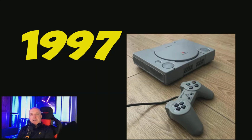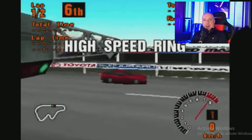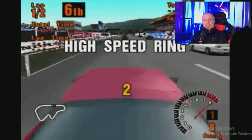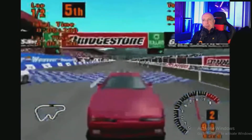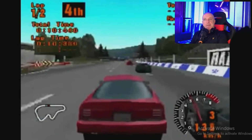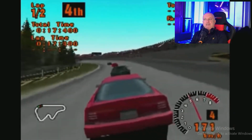And now we jump to 1997 and the PlayStation 1, and a game that, well, let's face it, needs no introduction really, does it? Gran Turismo, possibly the daddy of all racing games. Now, this was brilliant in the day. The graphics were better than anything that had been seen. You had multiple cars, you had buying, you had selling, you had multiple races. This was the game. Hell, this game even featured on the original Fast and Furious movie at the start. Watch it if you're not sure. It was fantastic.